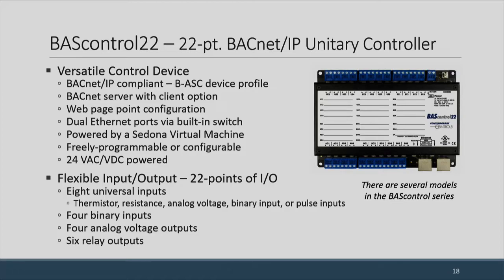Okay, the BAS Control 22, I think you folks probably know a lot about this already. BACnet IP compliant, BASC device profile, BACnet server with a client option. I know there was some conversation about moving variables or information from one controller to another. There is a client capability in the BAS Control, as long as it's a BAS Control with a C in it, BAS Control-22CR. If it's just an R, there's no client in it.